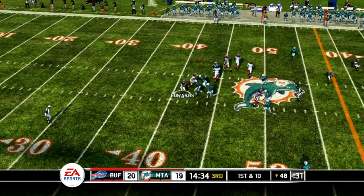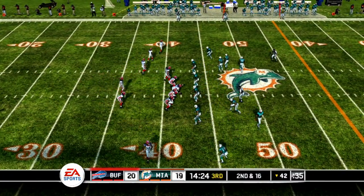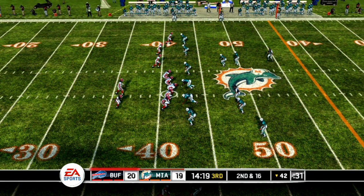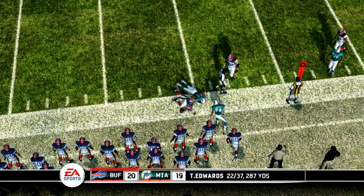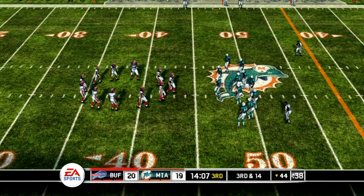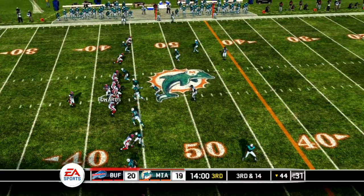Ferguson comes away with a sack. What can they do to stop the bleeding here, Chris? They've brought him down four times now. I really don't know what you do as an offense at this point, because if it's one guy struggling or one guy winning the battle, you can help one side or another. But when your entire offensive line is getting beat on a consistent basis, what do you do? Good job all the way around by the defense that time. Not only did they have the deep routes completely covered there, but they also had the check down well within their grasp.